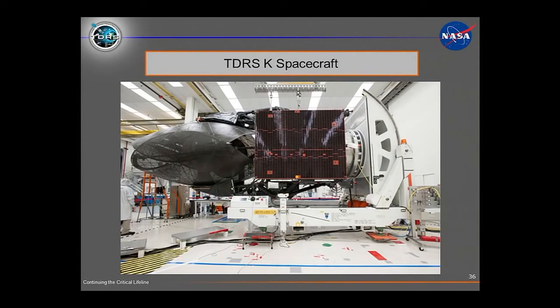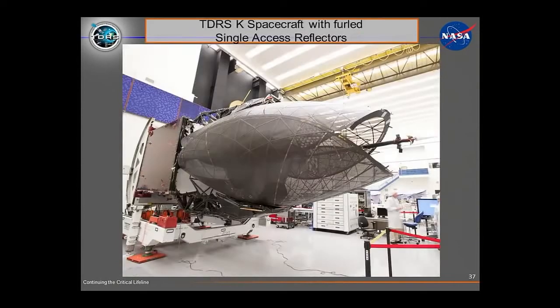There's some Kevlar straps that once we separate from the Centaur after launch, we'll cut those straps and then they'll take their natural shape. Next chart.